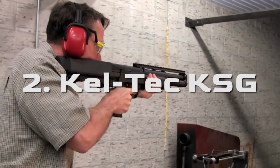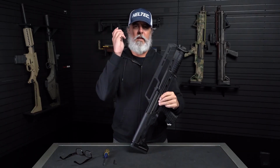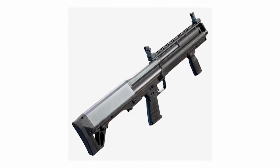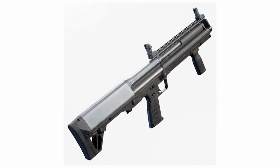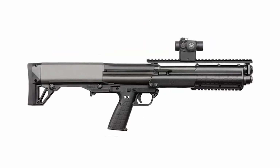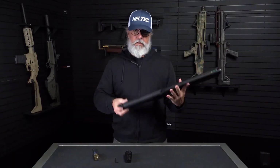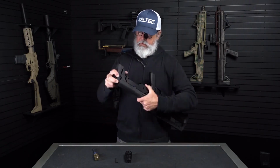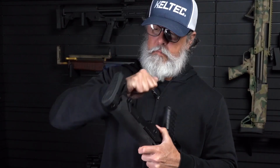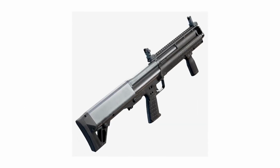Number 2. Kel-Tec KSG. The Kel-Tec KSG has proven to be a true 21st century version of the famous double-barreled shotgun. It is also the most important improvement in shotgun technology in more than a century. Instead of a magazine tube, which makes the gun too long, or a vertical box magazine, which makes a CQB or close quarters battle weapon less compact, the KSG has a dual-tube magazine that lets you change the ammunition load without having to empty the shotgun.